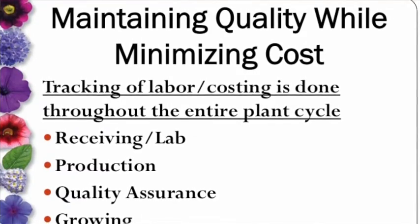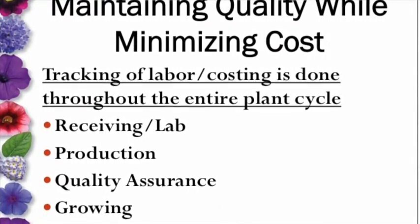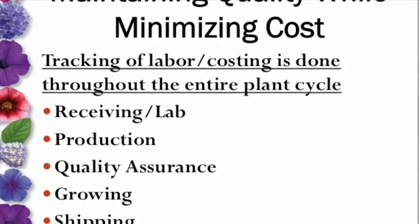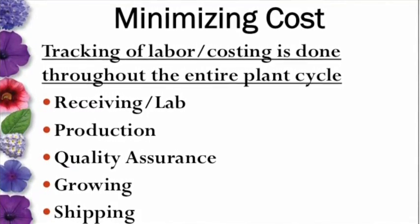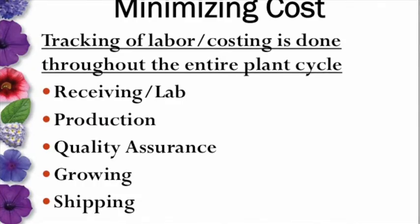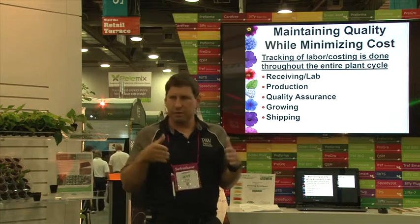Tracking of labor costing is done throughout the entire plant cycle, right? So we're not just talking about the production side. If we want to really know all the labor that goes into that, it's all the way across the board. We receive our cuttings in, the lab work that's done on the cuttings, our in-house lab work. We talk about production. We have a quality assurance department. They're the ones that go out, they'll do the plugging, they make sure that we have that 100% yield. The growing, every detail of our growing, chemical applications, labor for watering, how much water does it take? All that detail is tracked.